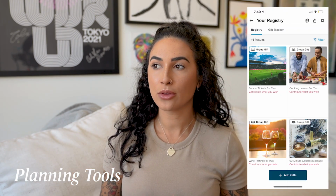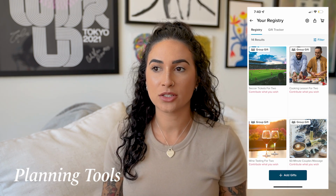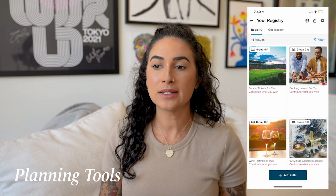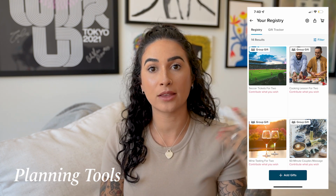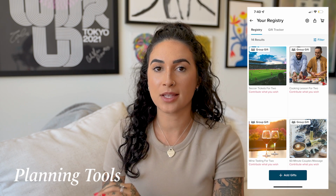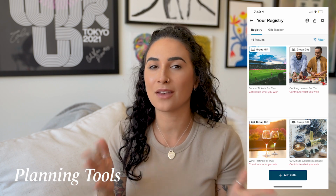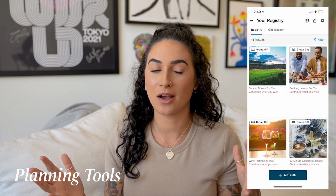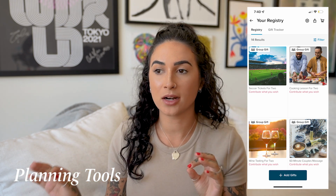We also did our registry through Zola. We just thought it was simple to have everything all together. On Zola, they have the option to do a cash fund or to do specific products. We didn't want anything sent to our house, so we made different cash funds for different things that we wanted, like the coffee machine that you guys saw. We really wanted a coffee machine, so we put that on there and then just had a cash fund for it, just because we're super nervous about things being sent to our house. If you watch my videos, you know I live in a really busy area, and so it's not always safe to send stuff to our house because things can get stolen or lost. So we just decided cash fund was way better, and that's what we went with.